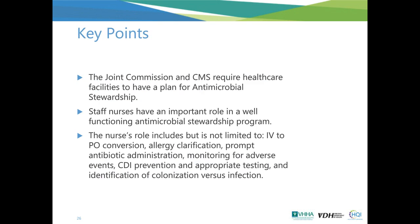So in closing, a couple key points that I'd like to help reinforce here is that both the Joint Commission and Medicare require healthcare facilities to have a plan for antimicrobial stewardship. And the antimicrobial stewardship programs are very important to help reduce the use of antibiotics, which can cause resistance. Staff nurses have a very important role in either being part of an antimicrobial stewardship committee or playing a key role at the bedside and being part of an active membership in this stewardship program.